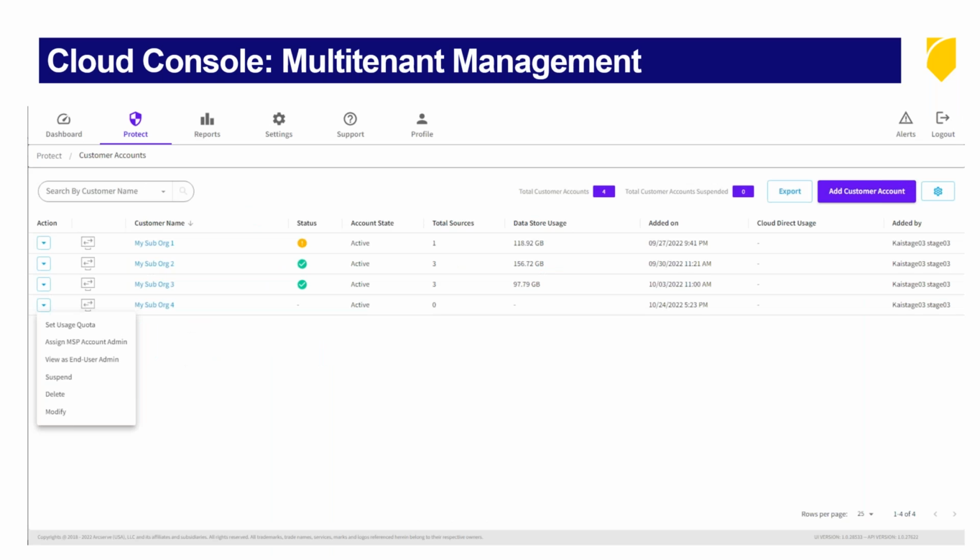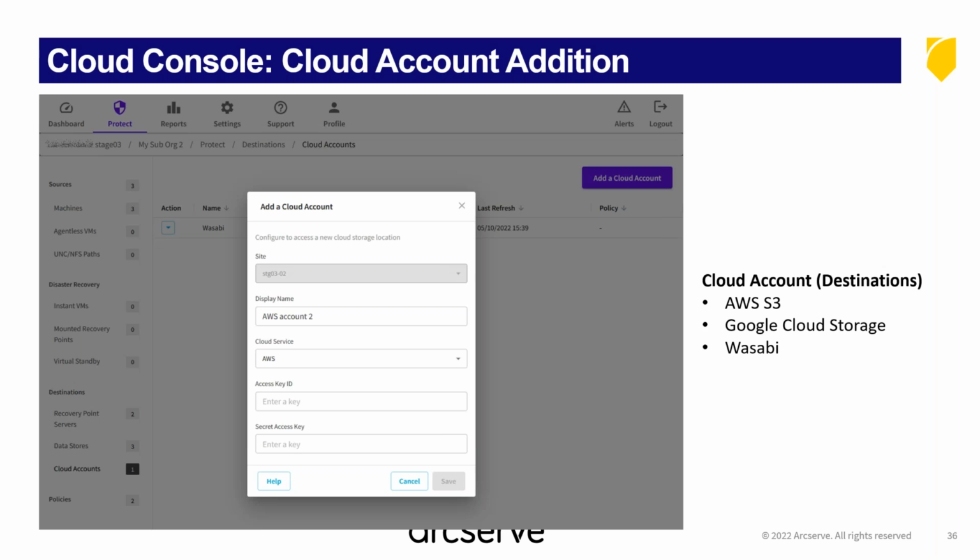This is the multi-tenant management, where we can go in and see our different organizations and then manage those, set usage quotas, and those kind of things too. And again, multi-tenant, yes, but multi-organization as well. Okay. As far as adding a cloud account, this would be a third-party account, like Wasabi or S3 or, I shouldn't say any, but Google's cloud storage. You just label it whatever you want, pick that service from the drop-down list, and put in your access key and secret access key.